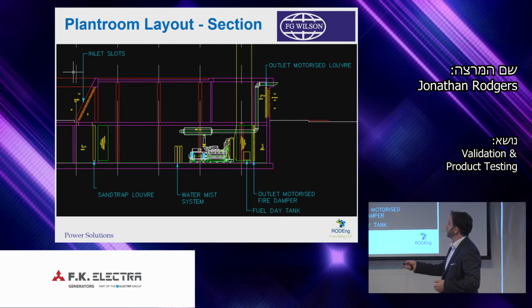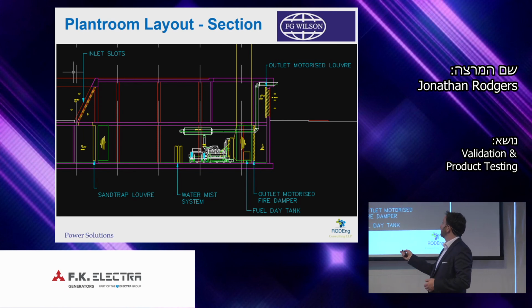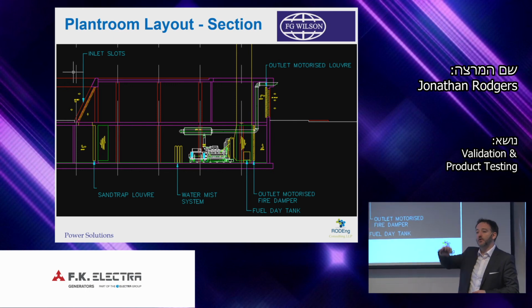So this was taking air in, turning down. We had sand traps through attenuators, water mist fire suppression, attenuated on the outside, discharging vertically, and we had this exhaust to discharge over the outlet.